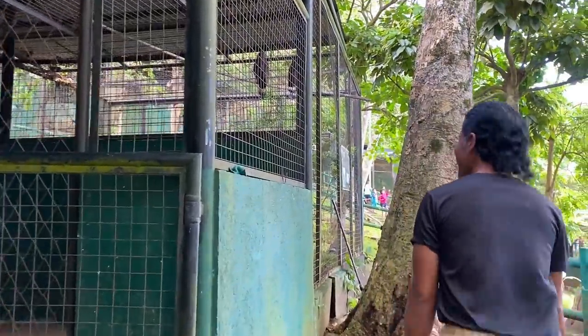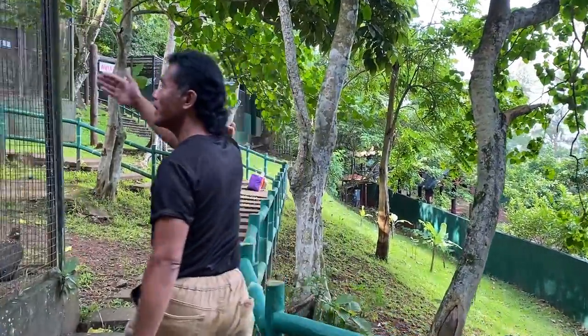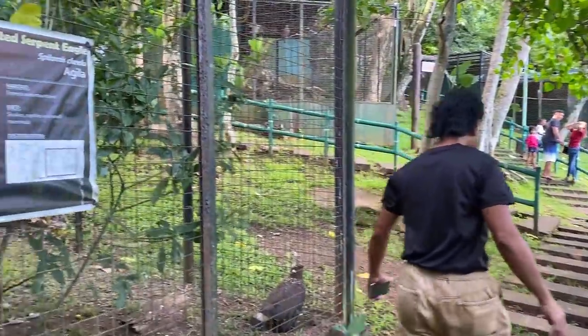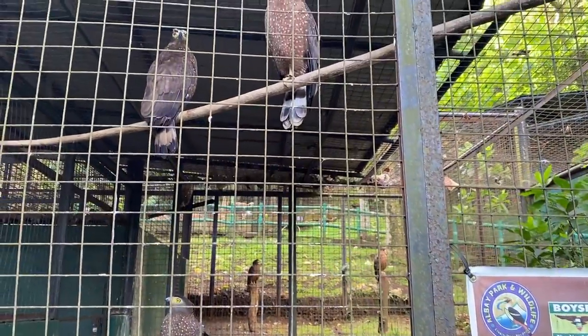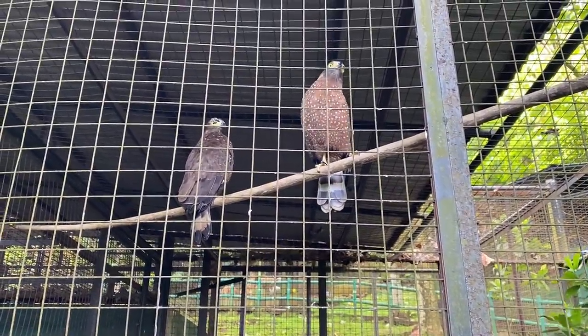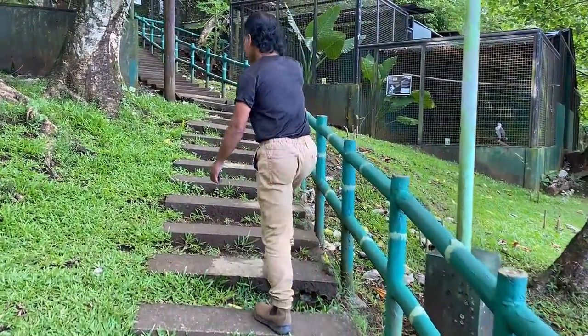Okay, so where are we going next? This way. We'll picture the sea eagle and the serpent eagle, then we'll pass by. Meron pa kasing isang klaseng owl din dito.